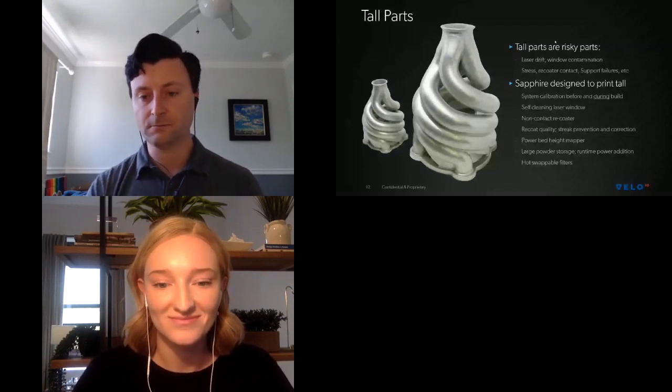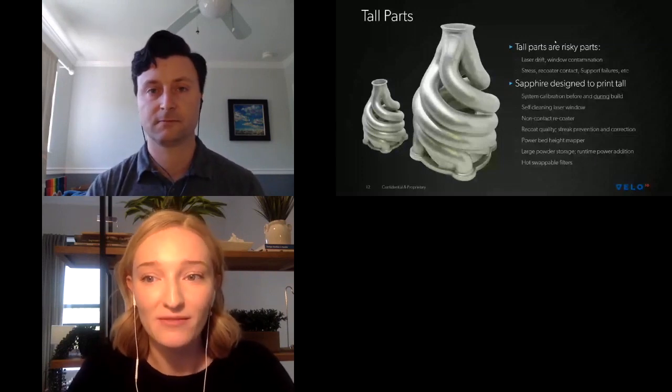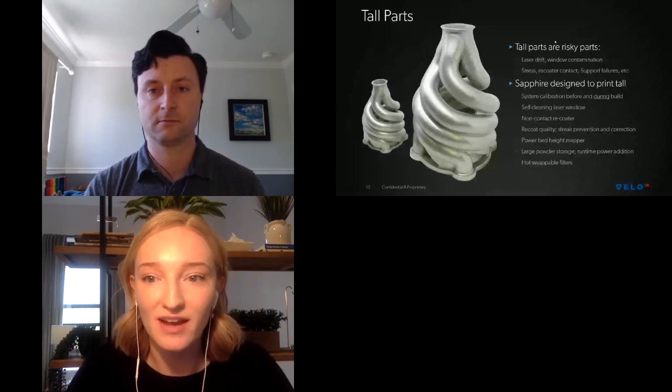Awesome. Another one. Ti-6Al-4V can be adversely affected by oxygen environments. What is the environment for Sapphire?